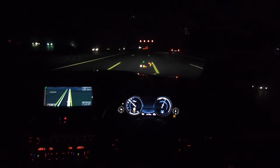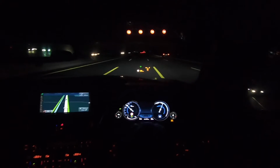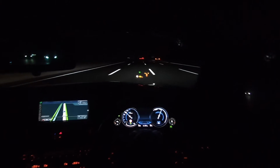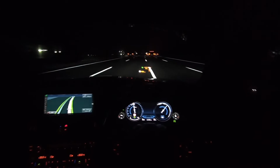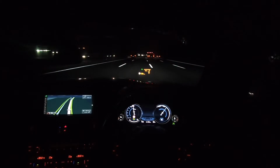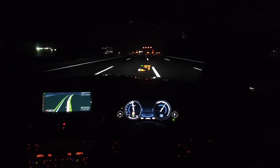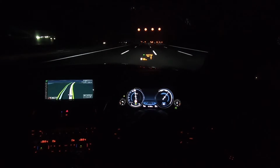Just to let you guys know, 6 Series owners or prospective owners, there are massive tuning options available. I'm pretty sure the top speed can also be de-restricted as well. Top speed as it stands is 155 miles per hour. Apparently that can be de-restricted.